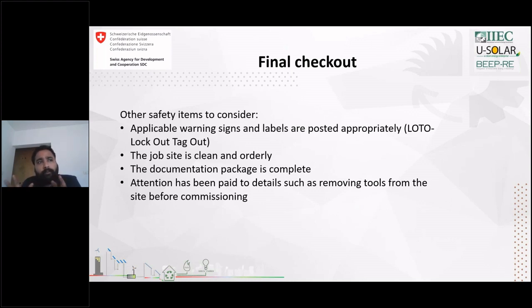After completing, we have to make sure that the site is very clean. There are no leftovers, no wire lying down, no nuts and bolts, because in this way we can prevent accidents. The documentation is complete, and all attention has been paid to cleaning of the site, as per the HSE standard.